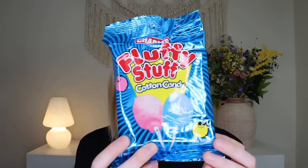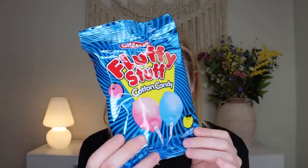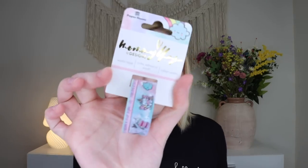Then there's usually a fun little snack inside. And this month it is some cotton candy from Charms. It says, enjoy this fluffy melt in your mouth treat. So fun little treat. Ooh, up next we have some washi tape.